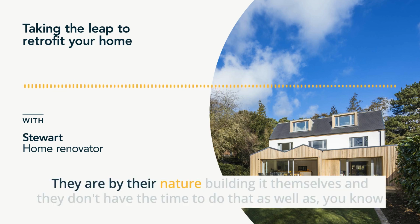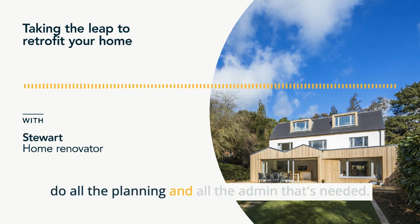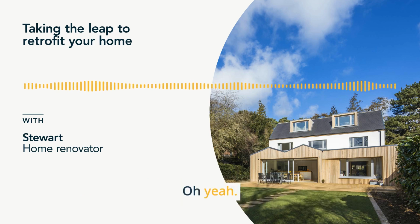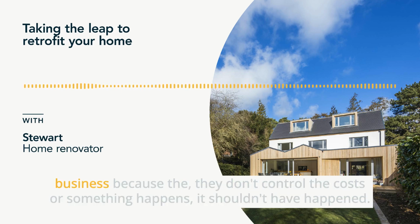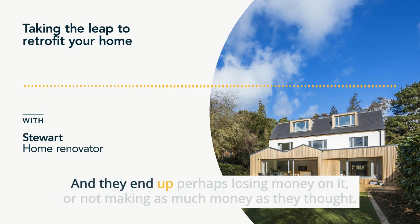They are by their nature building it themselves and they don't have the time to do all the planning and all the admin that's needed. But I agree, when you're a homeowner and you're faced with the chaos, it's quite shocking. Well, yeah, and it's easy to say, but that's probably why a lot of them end up going out of business, because they don't control the costs or something happens that shouldn't have happened and they end up losing money on it or not making as much money as they thought.